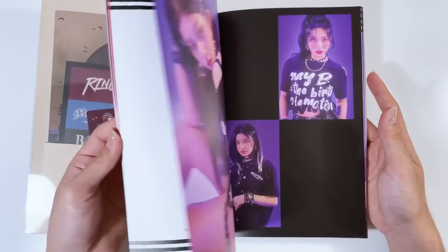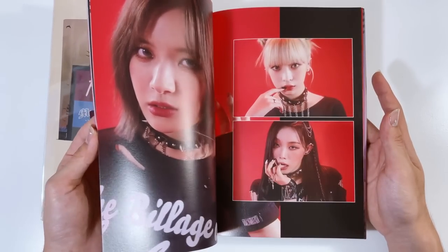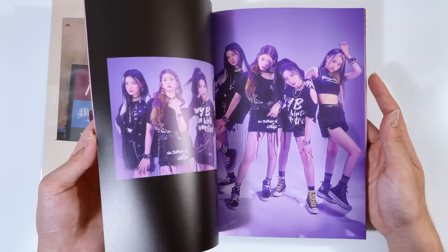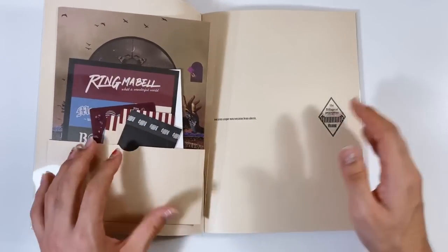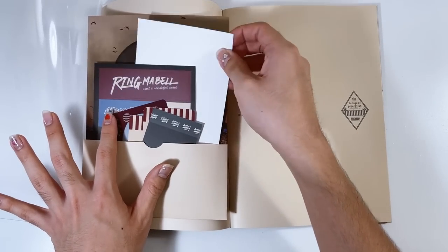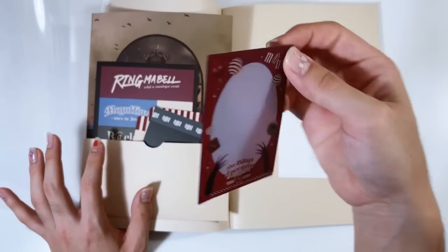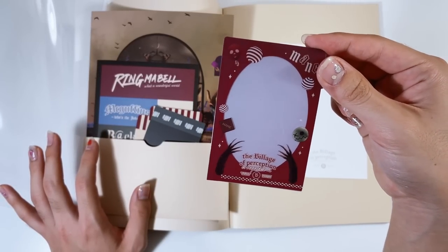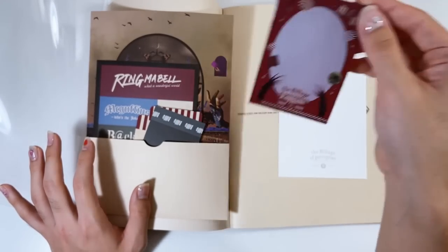Oh my God, these pictures. I love the purple lighting and the sparkly effect. Also all their outfits. Very punk-esque. Super cool. So I'm assuming everything else is the same except for these random inclusions. Oh, let's look at the frame first. It's different this time. I don't think this will fit a 9-pocket page, which kind of sucks because I would want to put a photo card in it, but it's still really cool.